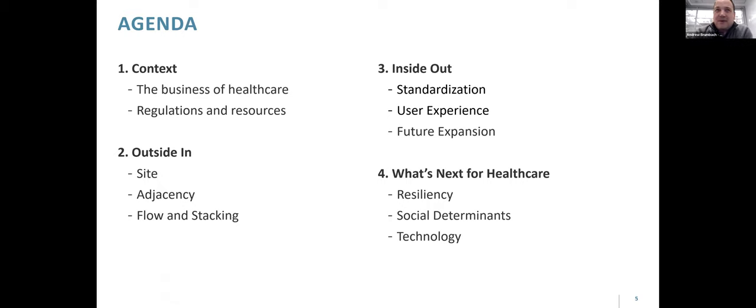So this is our agenda, pretty much aligned with what I said. We're going to start off with the business of healthcare, move into some basic regulations and resources, then take an outside-in look at the site and all of the access points, then do more of an inside-out look at the component parts, and then move on to where we see healthcare right now and in the near-term future.